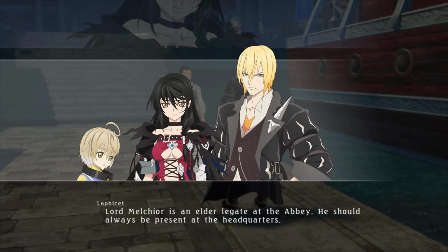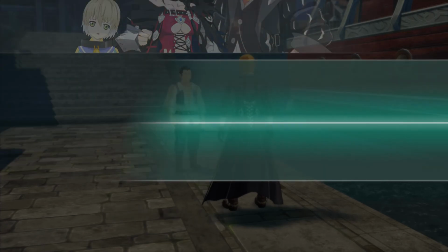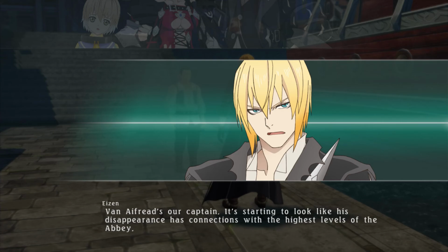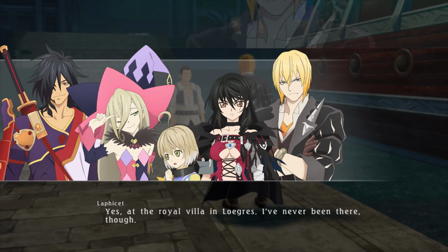Right, I remember that now. Lord Melchior is an elder legate at the Abbey. He should always be present at the headquarters. Don't call him Lord. Von Ifrid's our captain. It's starting to look like his disappearance has connections with the highest levels of the Abbey. Their headquarters should be in the capital, right? Yes, at the Royal Villa in Logres. I've never been there, though.